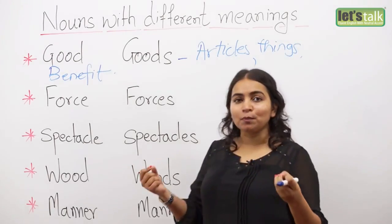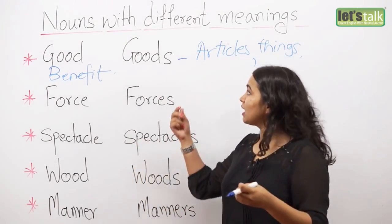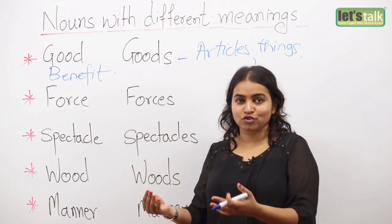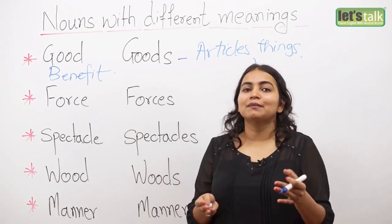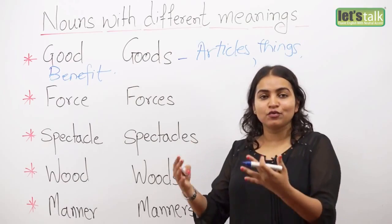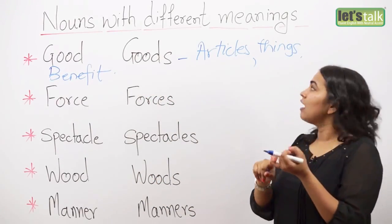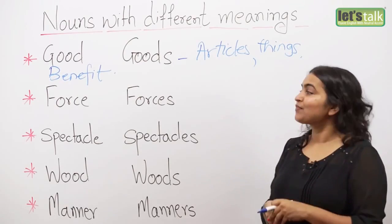So in most shops, it is always mentioned that the goods once sold cannot be exchanged, or goods that are sold can be exchanged only within 7 working days of buying them. So goods refers to articles, anything that you purchase.